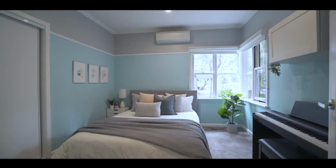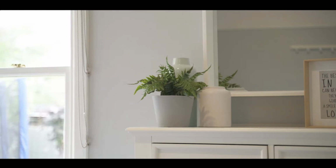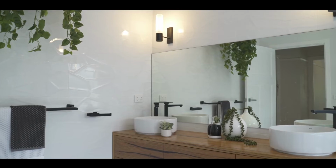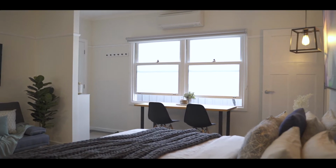So Lucy, tell us a little bit about the house. How many bedrooms and bathrooms does it have? That's a bit of a trick question. So the main part of the house is 4 bedroom, 2 bathroom, but we also have a studio attached to it, which is 1 bedroom, 1 bathroom. But together it's 5 bedroom, 3 bathroom, depending on how you want to utilize the house.